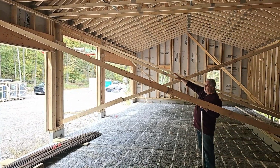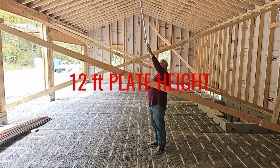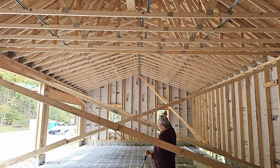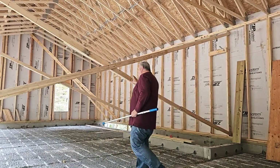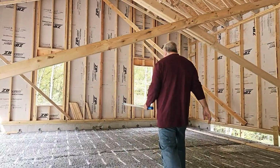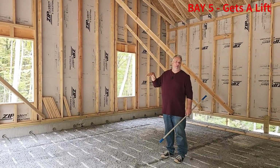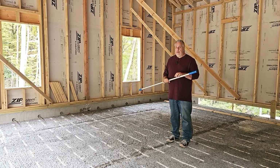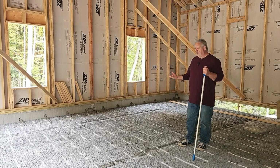We're probably talking somewhere about a 12-foot plate height from the slab on the flat part of the truss here. So notice that some of this has flat ceiling, and then we move to the scissor truss here. Now, the reason we did that is for a very specific reason. In bay number 5, we're actually going to put an automotive lift in here. The automotive lift required a 16-foot headroom space. The client here is a car enthusiast and hobbyist, and so the ability to work on his cars and stuff.